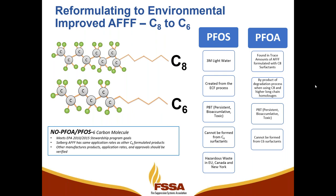PFOA, also a C8, is found in trace amounts in AFFF. Again, it's not predominantly used for the production of AFFF, but there was some carryover in the manufacturing process. It is considered to be PBT also, and it cannot be formed from, again, C6 surfactants. Too short. It can't biodegrade into something that's longer than it is. It can only biodegrade into something that's shorter, and we know that they don't biodegrade or transform very well anyway. Next slide.